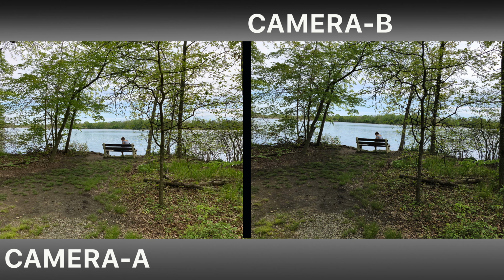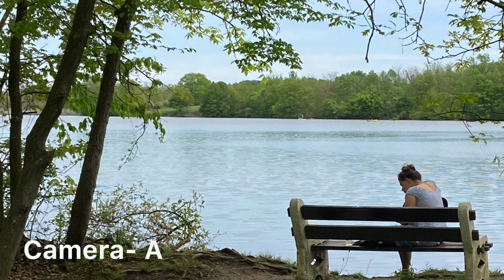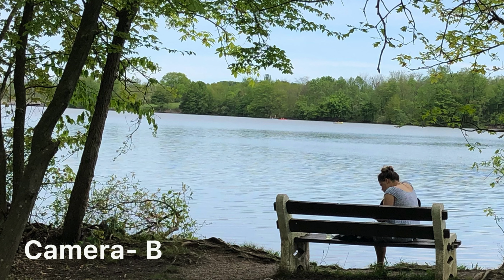Once you start getting a little bit too dark in photos and you try to brighten it up, you're going to start seeing a lot of noise. Now, as far as zooming in, you pretty much get the same results with both cameras. They do start falling apart a little bit. In this instance, I actually prefer picture B more than A, for the simple fact that zooming in cuts a little bit more of that darkness out, and you get to the brighter portion of the person sitting on the bench.